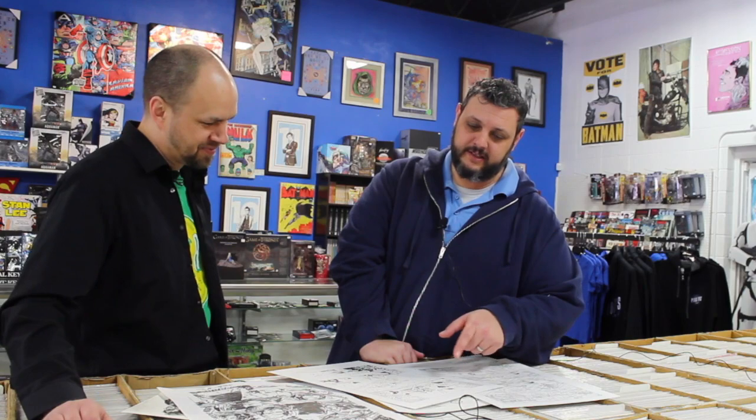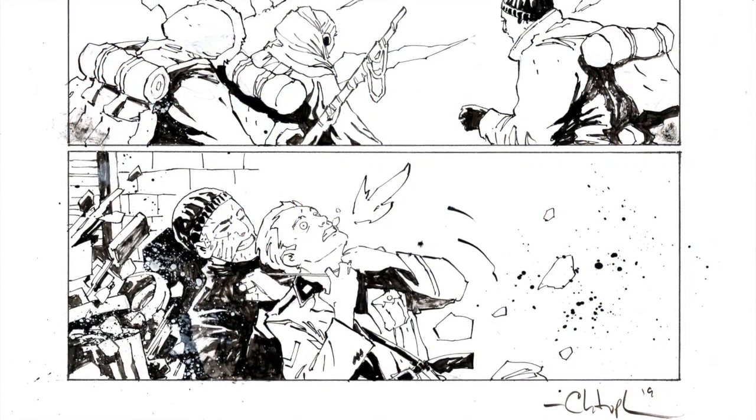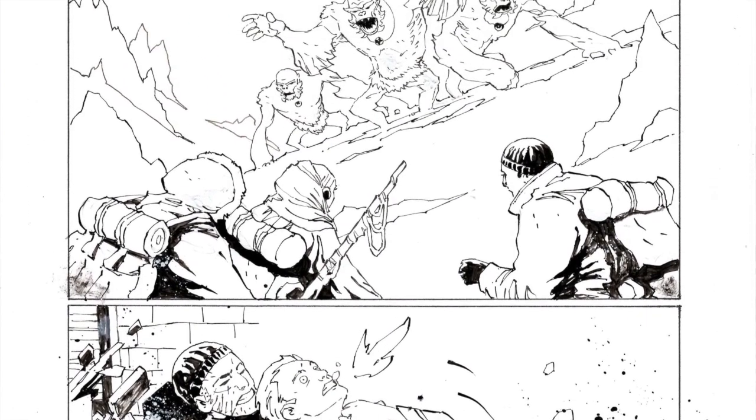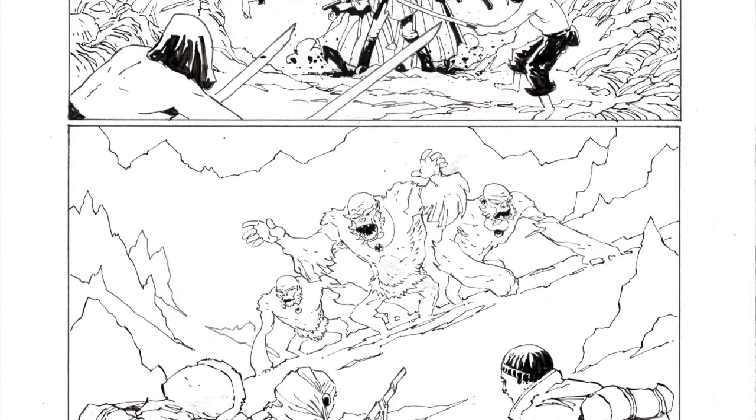I'm a sucker for any of this kind of giant stone temple head. Yeah, so that's really awesome. You've got this great kinetic action as this battle is ready to ensue. You've got these character designs on these monsters, which is awesome. It's just a really nice little page.